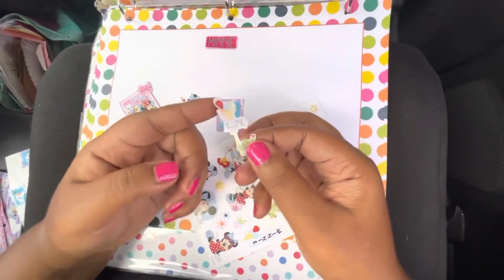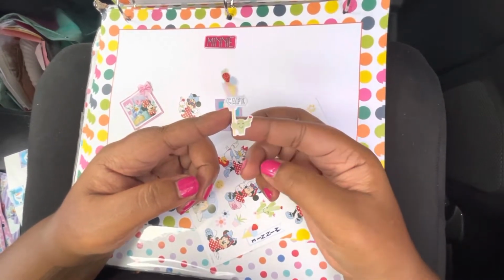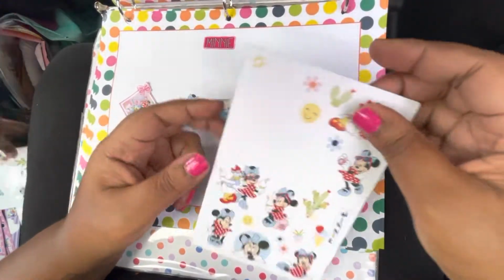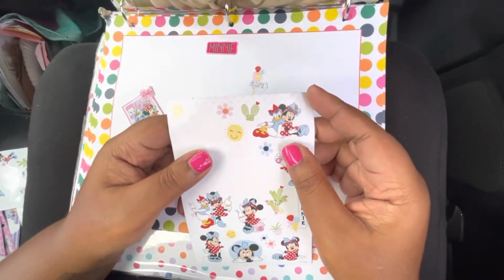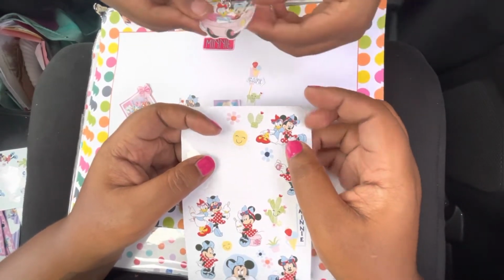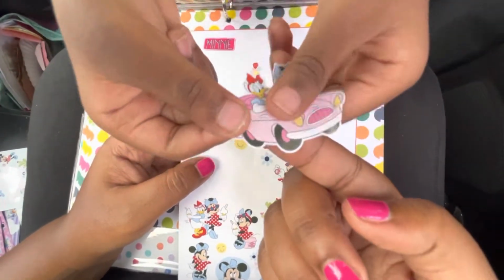Oh my gosh. Look at that, they're so cute. Ice cream cafe. Mom, you ready? Want to see this one? Pull-a, pull-a, pull-a. Ooh, I like that one. Let's show them close. Ooh, look at that. That's so cute.